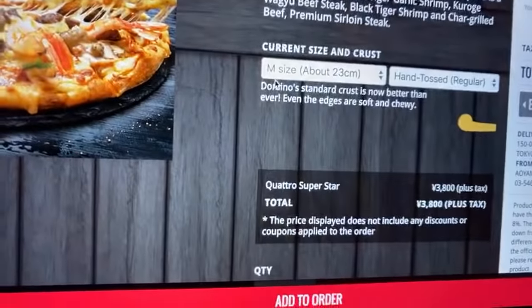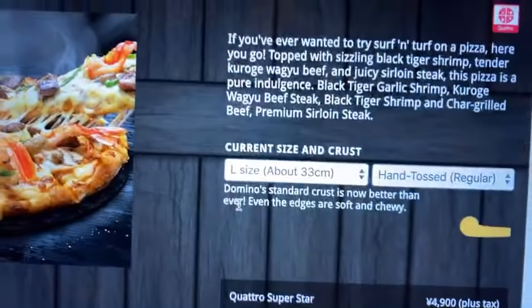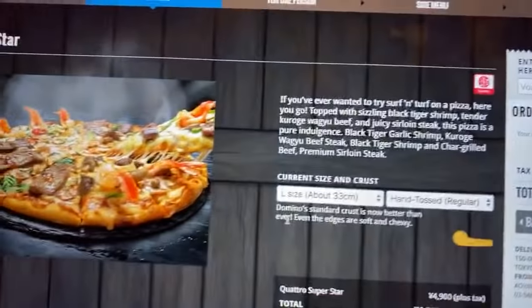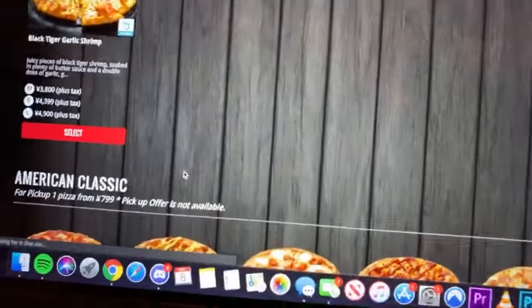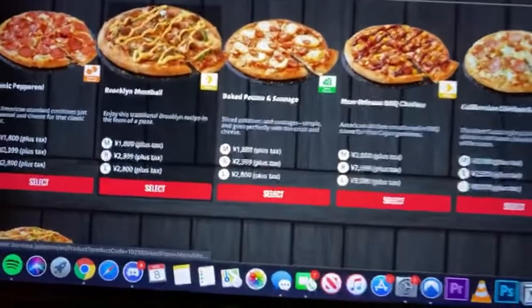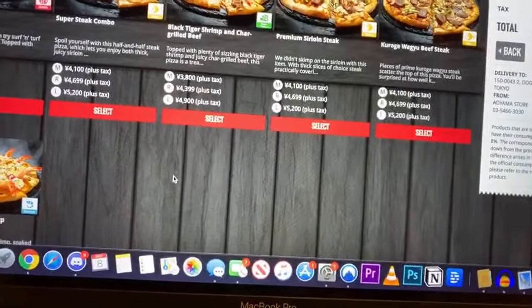And what's funny to me is that the large size pizza is 33 centimeters, which is like, I'm calculating it, 13 inches? That is like a small pizza in America. So that is pricey. And not only is it expensive, it's insanely small. Honestly, if I wasn't streaming, I might get something pretty normal because that's what I'm in the mood for.